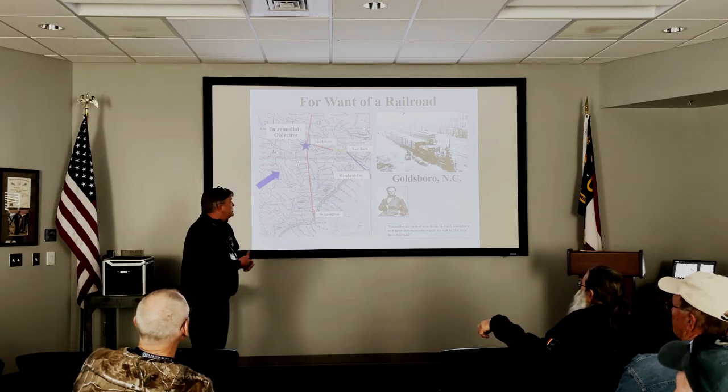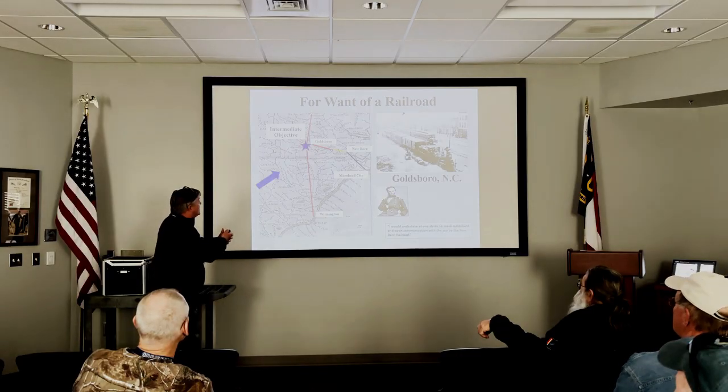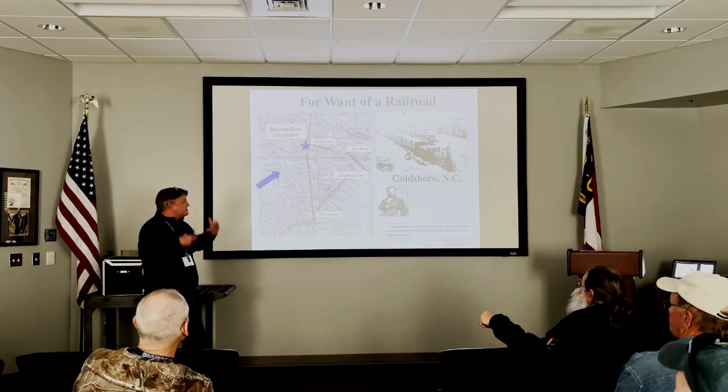So if Sherman's looking to be resupplied by rail, we've got a problem here. One, Fort Fisher still exists, Wilmington, and then this one little yellow here. So you can see strategically why the Federals are going to have to start putting more focus here on the eastern part of the state.